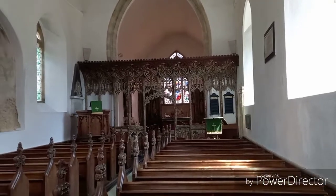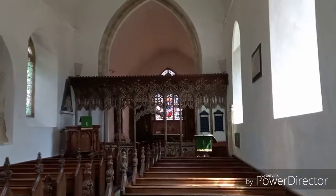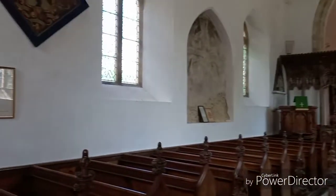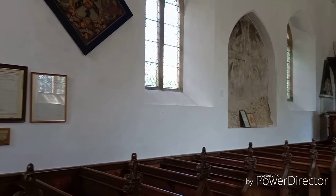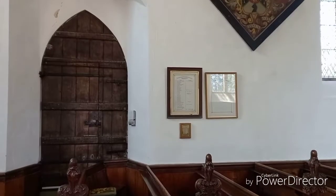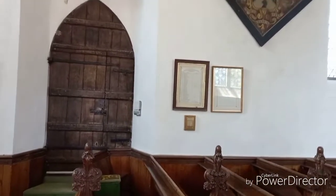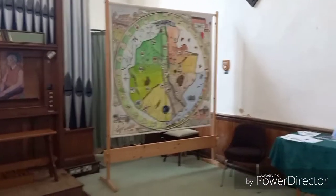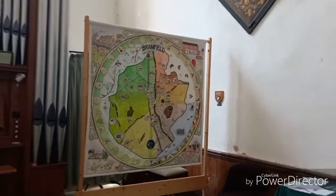Isn't that exquisite? A proper Rood Screen, still in situ. Yeah, amazing. Shall we get up there and do that first? I didn't do it this way, because I think we're going to have people coming in here in a minute. Yeah, this is going to be a popular church, because it is so rare. So this is St Andrew's Church in Bramfield. Lovely map there. Gorgeous map. And we've got hatchments here.